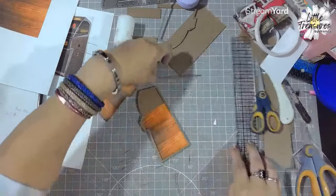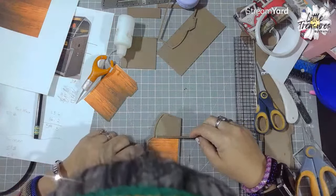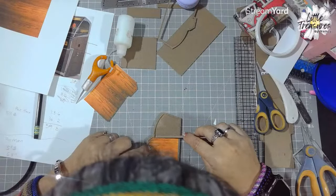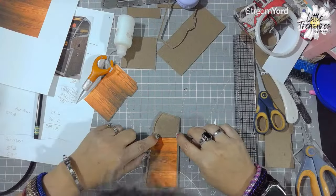So I cut this piece here to go across from here to there. So we're going to do that like there to there. Like that.